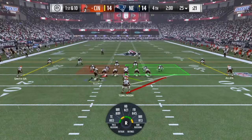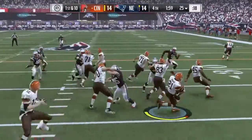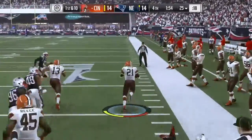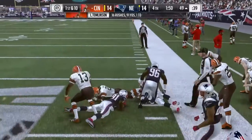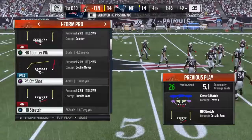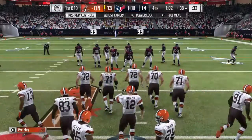Dwayne Allen in motion. Running right, this is Tomlinson. And he's got room. And he'll be taken down, but not before he gets into enemy territory. A good pickup there, 26 yards. Really nice starting field position here for the offensive unit.